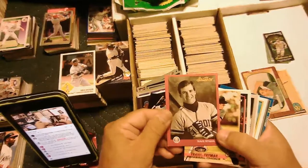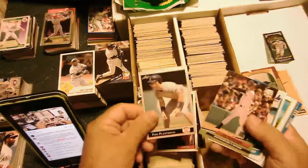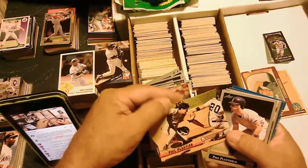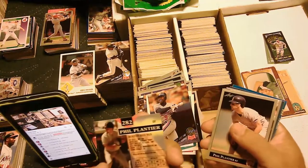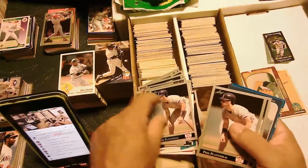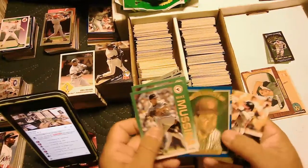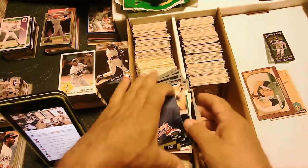More classic cards. Travis Fryman, Studio. Travis Fryman, Upper Stadium Club, All-Star. A lot of Plantiers. Marquise Grissom's. Phil Plantier again. Jim Leyritz there, I believe. Plantier. What a bust. Vince Coleman. There's Mike Messina. And another Roberto Alomar. Hall of Fame pile. Mark Lemke.